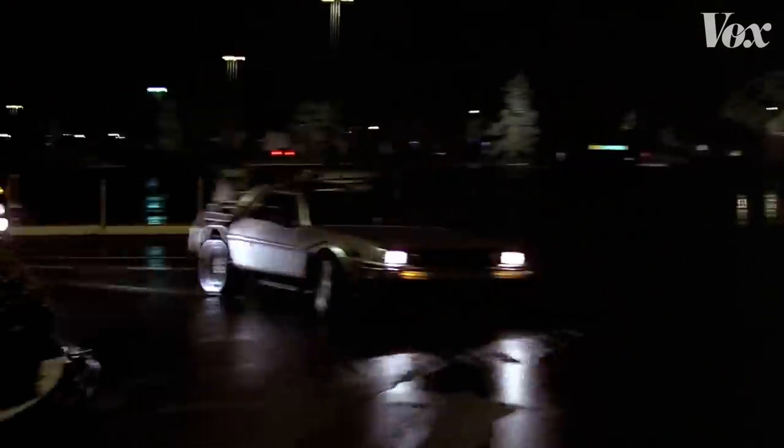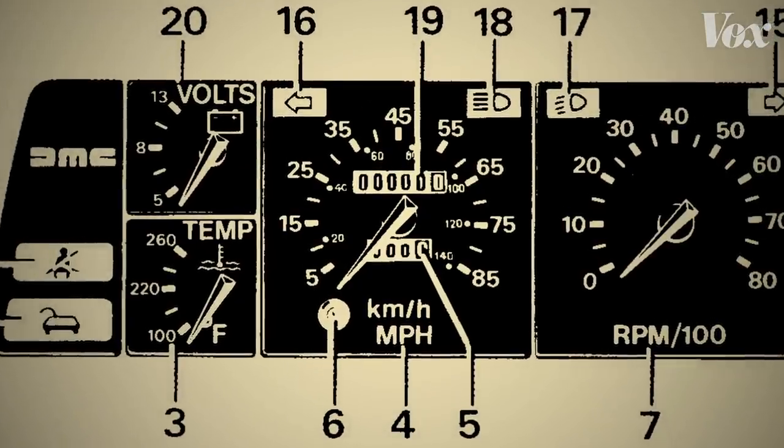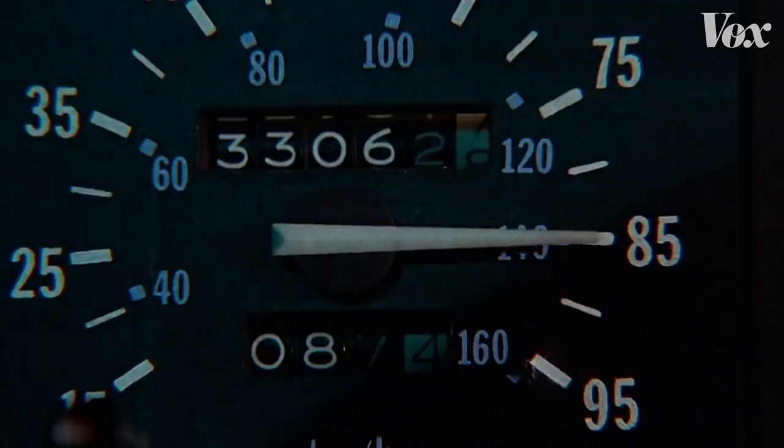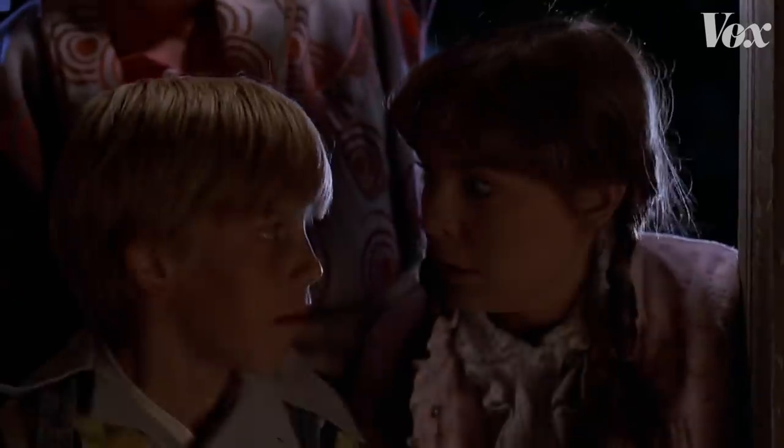The car in the movie, it was a fantasy. It had to go 88 miles per hour to travel in time, and the original DeLorean speedometer doesn't even go that high. They had to modify it for the movie. But little differences like that didn't stop the DeLorean from becoming the time machine.